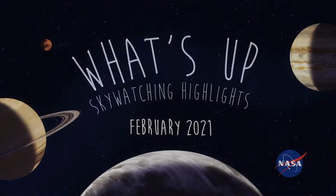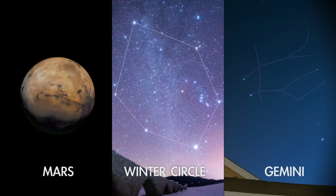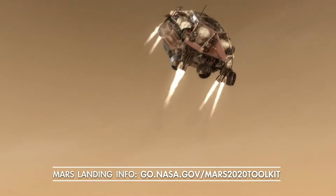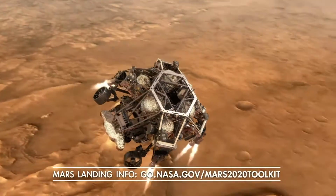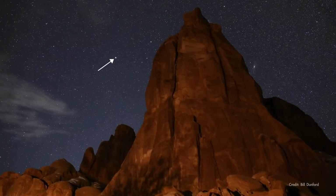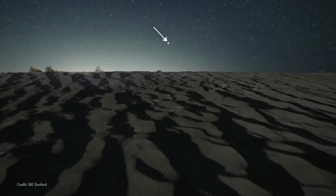What's up for February? This month, we follow the moon to 3 different points of interest in the winter sky. First up, excitement about the red planet is building as NASA prepares to land its latest rover there, called Perseverance, on February 18th. You'll find Mars high in the west after sunset all month long. It should be visible all evening, setting around or soon after midnight local time.